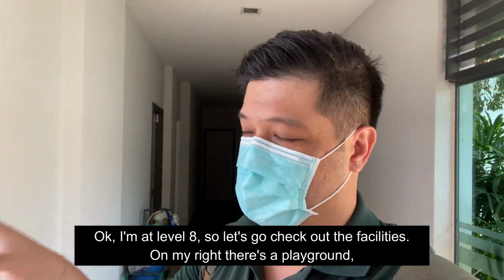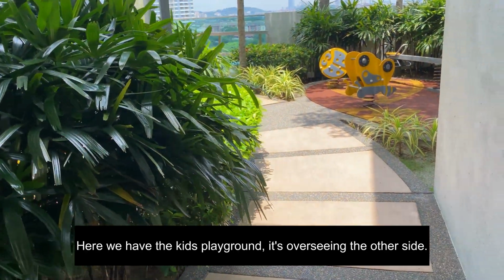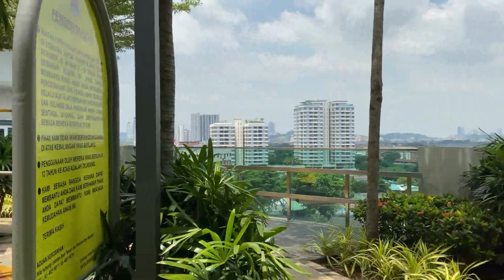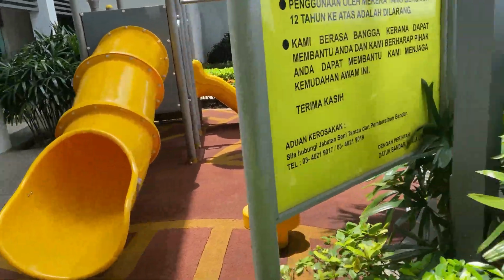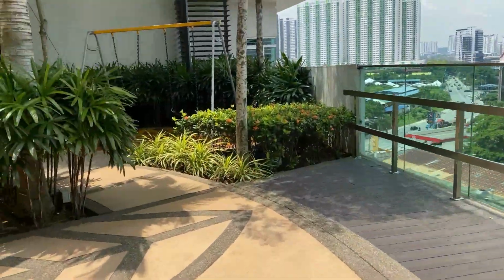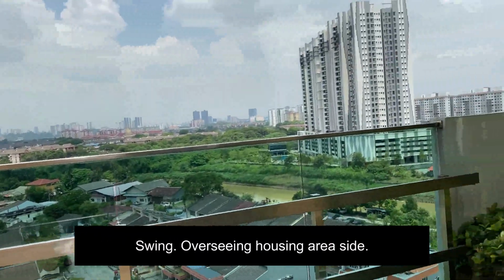On my right is the playground, on my left is the swimming pool. Here we have the kids' playground. It's overseeing the other side. This is the kids' playground. Podium, swing. It's overseeing this housing area side.